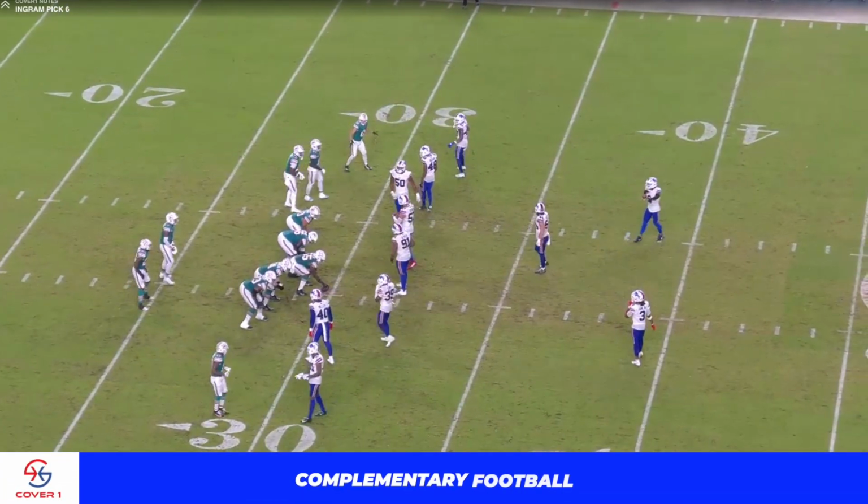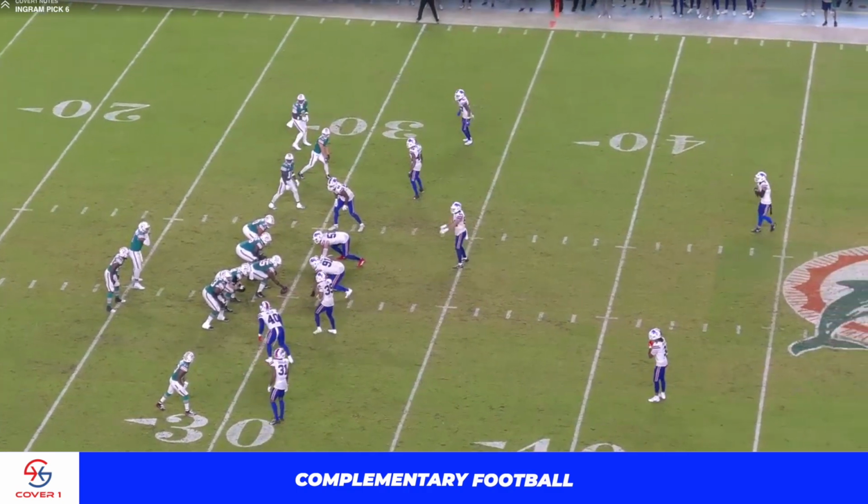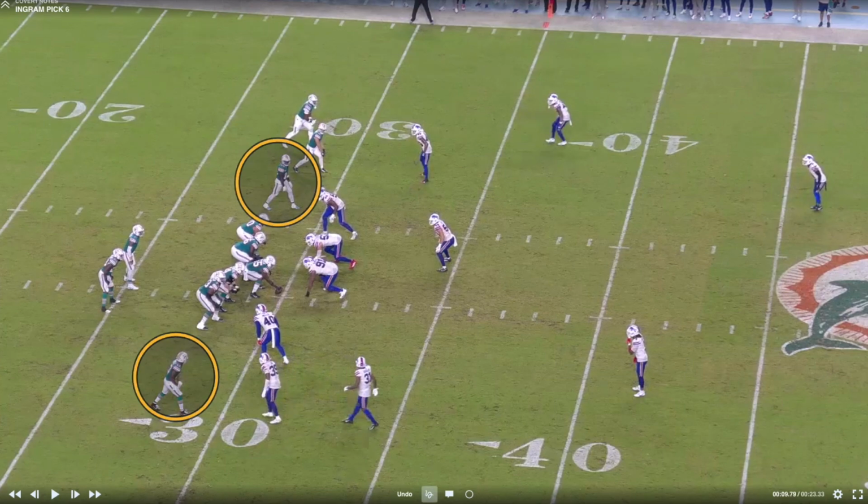Those prior 2 plays were important because it led to this 3rd and 5. And this coverage and pass rush that leads to this pick 6 really shows how well the Bills know the Dolphins. So I have Tyreek Hill circled to the top of the screen, Waddle to the bottom, and the Bills are showing a 2-high structure. And post-snap, they're not doing anything special.